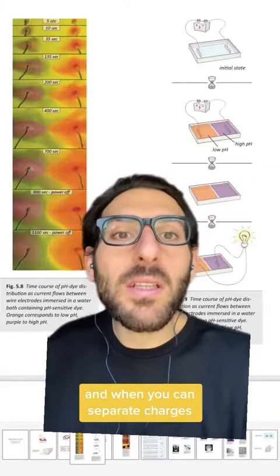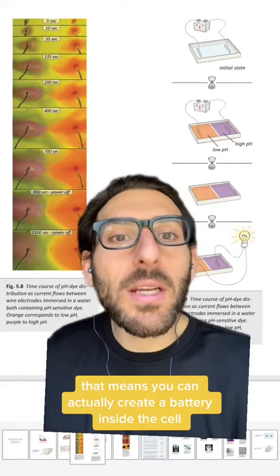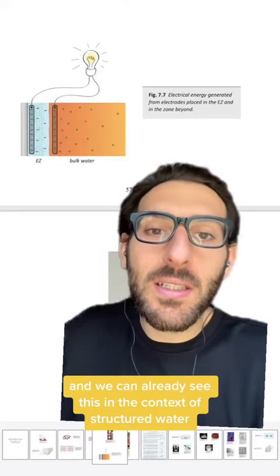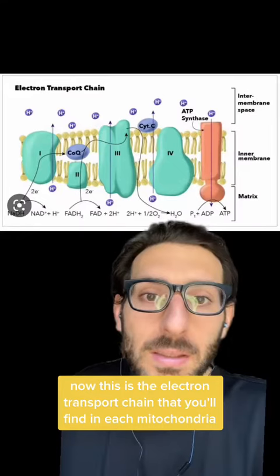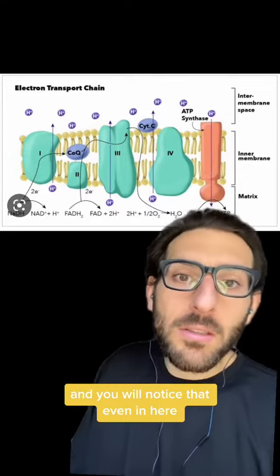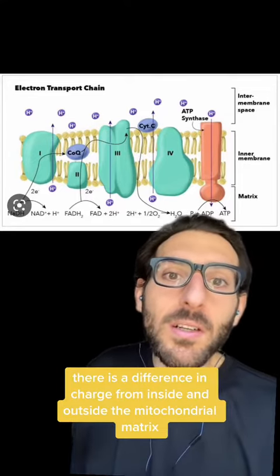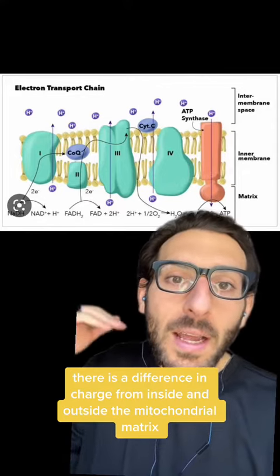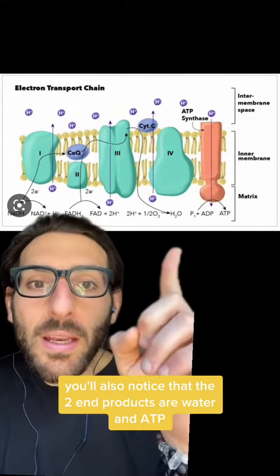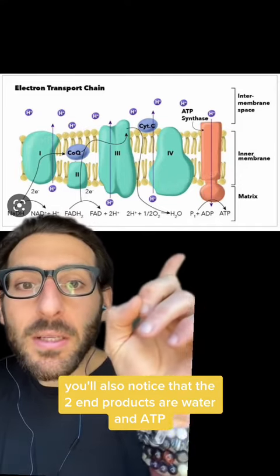And when you can separate charges, that means you can actually create a battery inside the cell. And we can already see this in the context of structured water. Now, this is the electron transport chain that you'll find in each mitochondria. And you will notice that even in here, there is a difference in charge from inside and outside the mitochondrial matrix. You'll also notice that the two end products are water and ATP, which we use for energy.